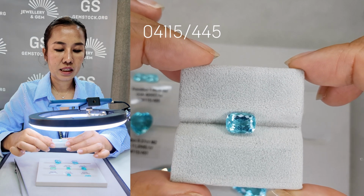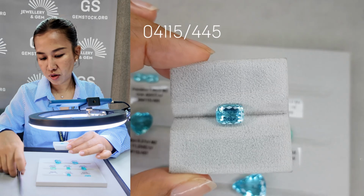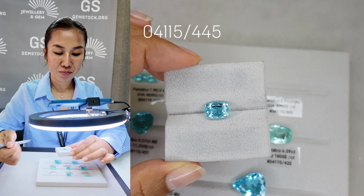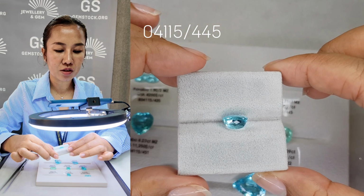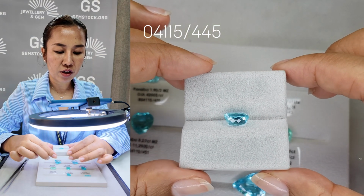This is just so clean for Paraiba. Only a few inclusions that you can see over here, but they don't bother the beauty overall of the stone at all. Right here with the pavilion, the depth of the stone, the stone has just such perfect proportions for fine jewelry.